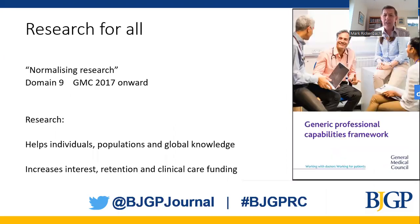The first message is that research has been written into many of the important contracts and documents, in particular the GMC Generic Professional Capabilities Framework. And it talks about normalizing research and research being part of day-to-day clinical practice. There are 9 domains for this capabilities framework, and the 9th is devoted to research. And the things it talks about is conducting literature searches, knowledge of research methods, including qualitative and quantitative approaches, recruitment into trials, interpreting clinical evidence.